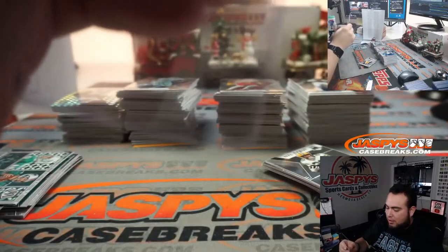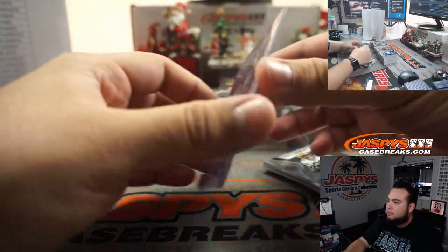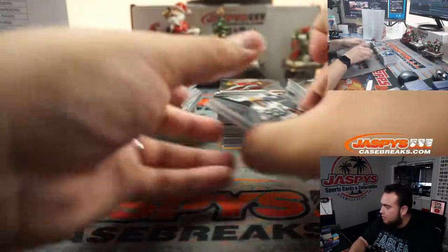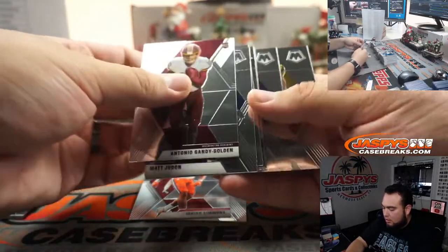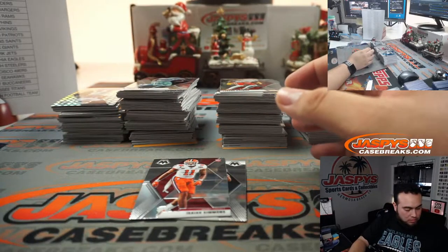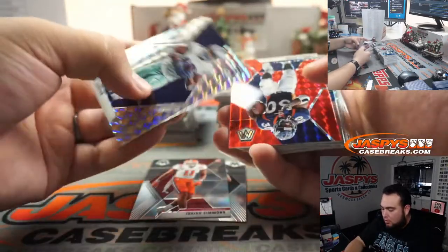Joshua, there you go, buddy. Little stained glass. Looks pretty centered, too, as well. Doesn't look too bad. A.J. Dillon. Amari Cooper.